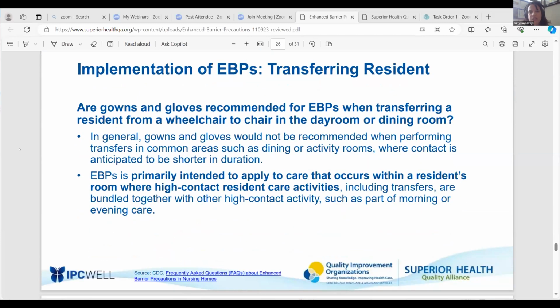And again, this was a question that came in: are gown and gloves recommended for enhanced barrier precautions when transferring a resident from a wheelchair to a chair? And actually, this is not recommended, such as when they're going to the day room or dining room. This actually came from the CDC.